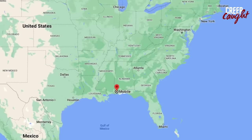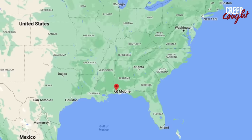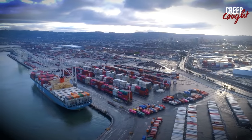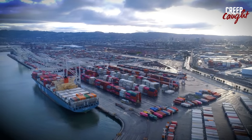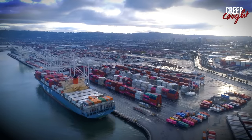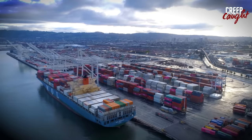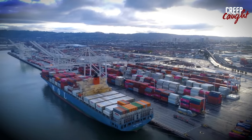Mobile, Alabama, stands as the state's second largest city, located on the Gulf of Mexico. It's home to Alabama's only saltwater port, making the Port of Mobile a crucial element in the city's economic well-being. Originally established as a trading hub between the French and Native Americans, it has grown to become the 12th largest port in the United States.